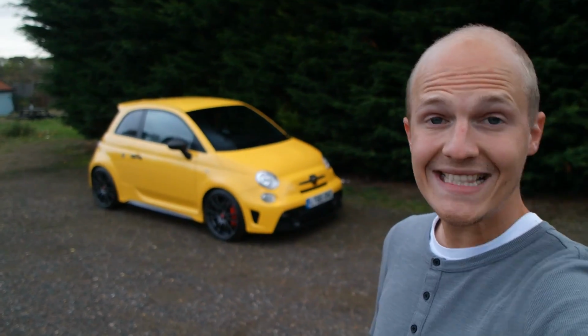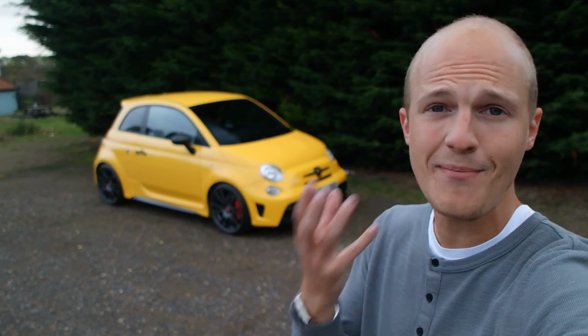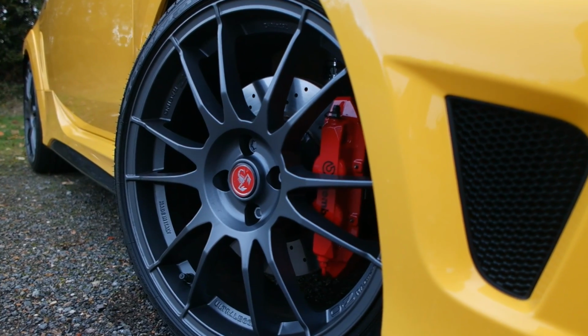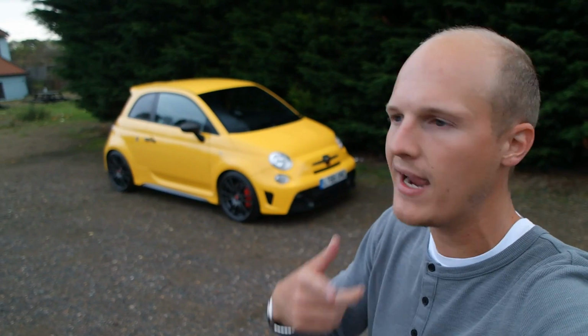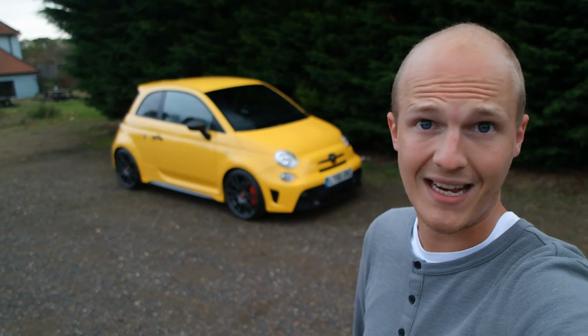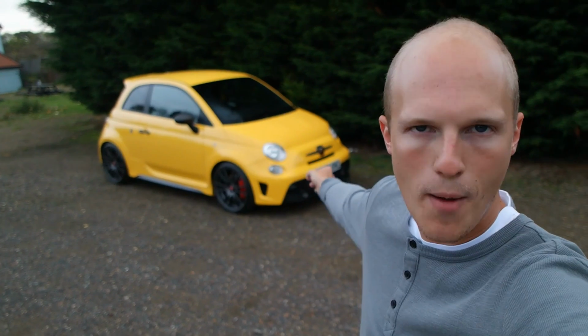So what actually is the 695 Record Edition? Well, it's obviously at base a 695, the most powerful Abarth that has ever been made, but 133 of these limited edition cars were made to celebrate Carlo Abarth's 133 records that he set in Abarth. It's a fairly ridiculous figure. They are all in this awesome yellow, which is Ferrari yellow. This is a Giallo Modena, or Modena yellow.